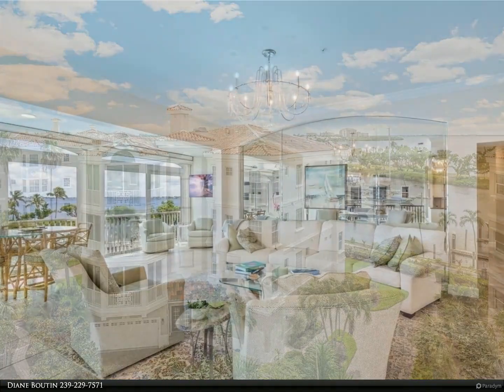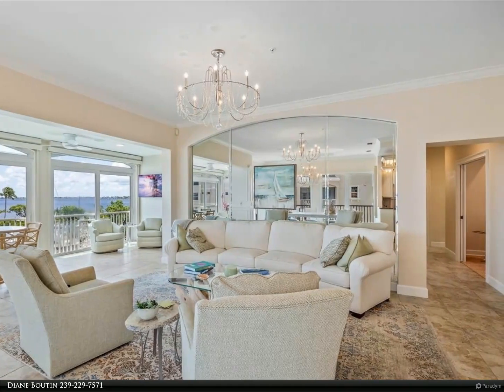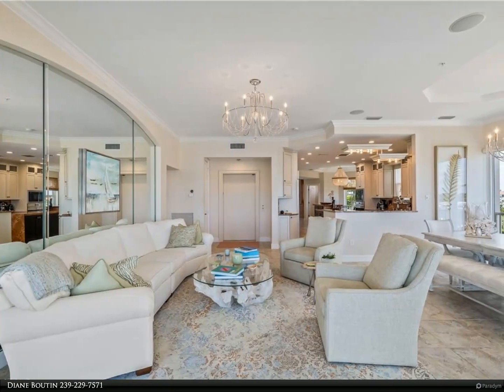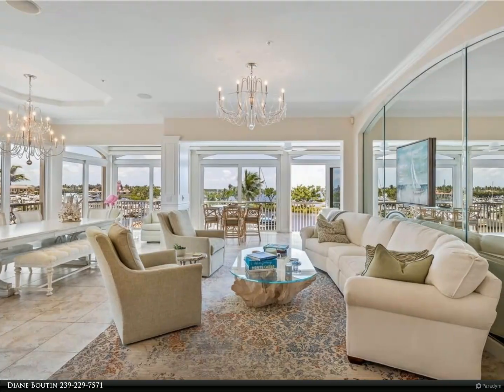Harbour Landings Riverfront and Marina Panoramic Waterfront Views. Amazing condo that encompasses entire floor with a private elevator and oversized garage that accommodates two cars and a golf cart. This one-of-a-kind condo is available fully furnished, negotiable, including a golf cart.